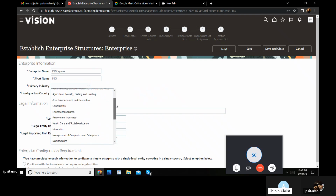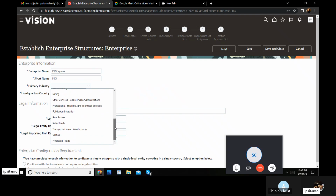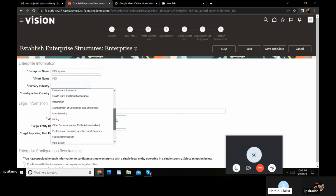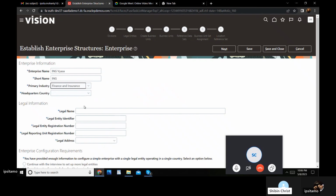Multiple industries, right? Actually, it had multiple, but I was with life insurance. Okay. Maybe we can have it as Information, Management of Companies and Enterprises. Yes, please. Oh, your finance and insurance. Okay. Because when you say finance and insurance, I believe this looks like a legal entity, or let me see how it works.